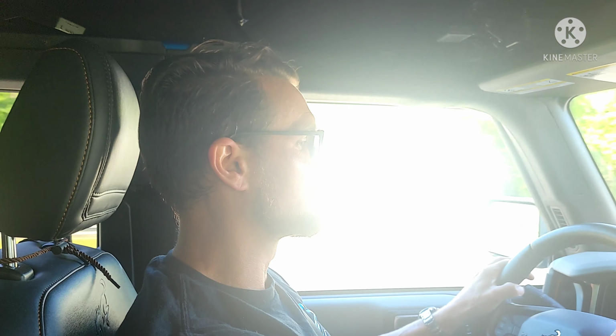I'm figuring with the collision assist, where the vehicle actually brakes for you, it's gonna be probably $1,000 Canadian, so about 700 or 800 American. So we want to avoid that.